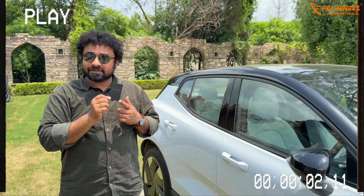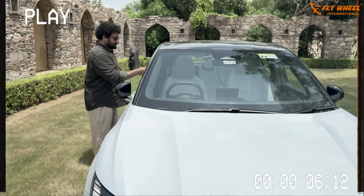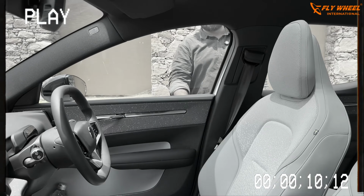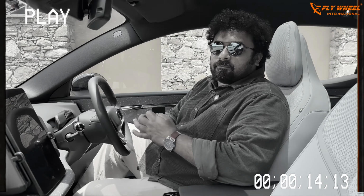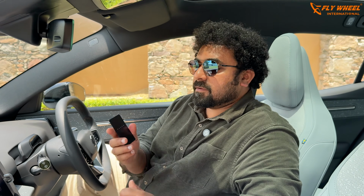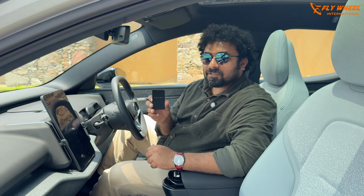This is the Volvo's NFC card which is used as a key. So this is the NFC card which is acting as the key, and this is the only physical key we have. The other one is a virtual key.